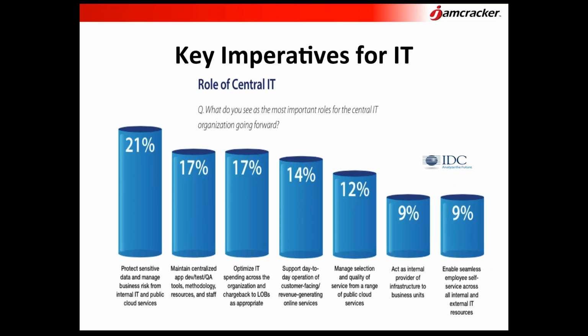The number 2 item is more around how do I streamline my internal processes for how I can build, develop, test, and deploy new services. And again, this is another example where the cloud model fits hand in glove with these goals. A third one has to do with spend management. How do I optimize IT spending across the organization? How do I actually implement a chargeback model to my lines of business?